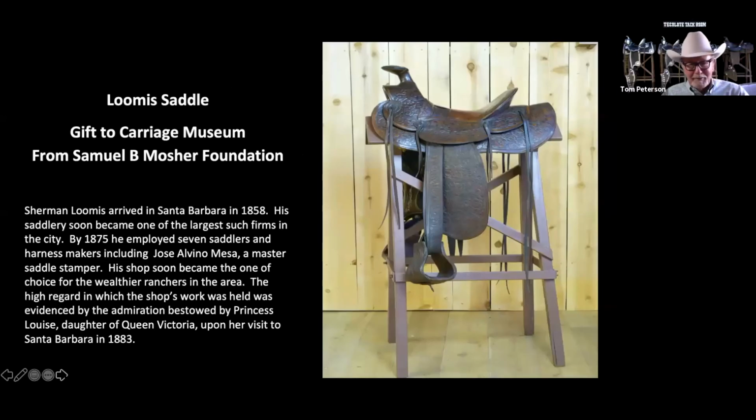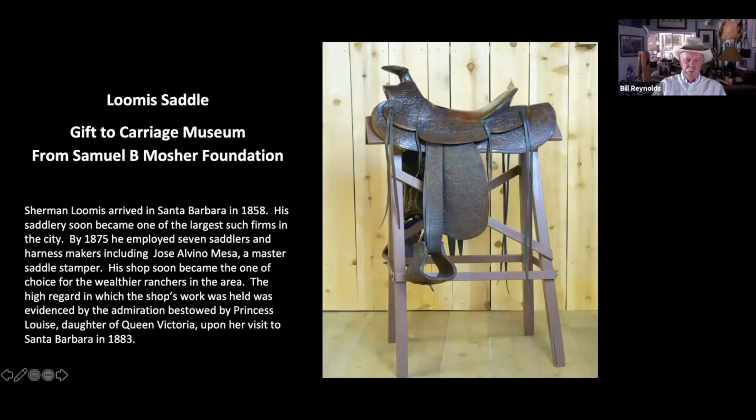Oh, this is a great Loomis, huh, Bill? Yeah, the thing about Sherman Loomis, who was a maker in Santa Barbara, I've only seen 6 of them in my life. And this is one I've seen.